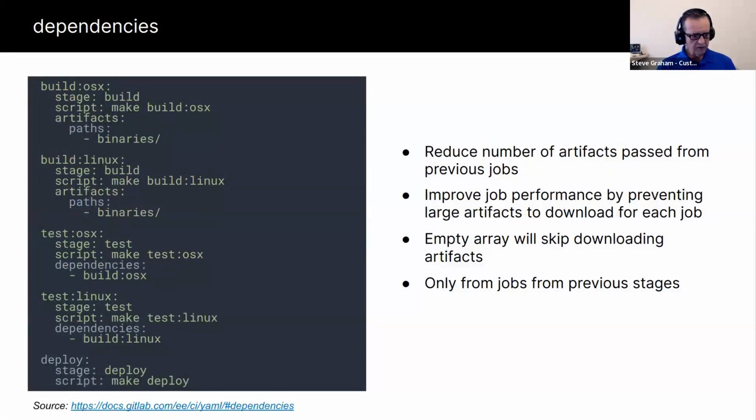In this particular case, if you look at test OSX, which is the third job down, you can see that it has dependencies declared and it's looking for the build OSX job. And then test Linux is doing the same thing with the build Linux job.